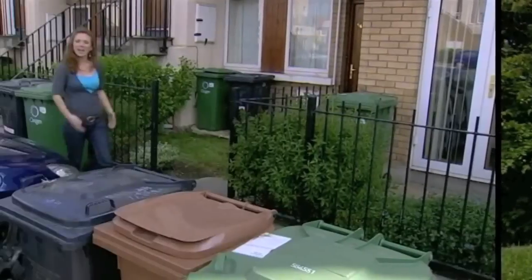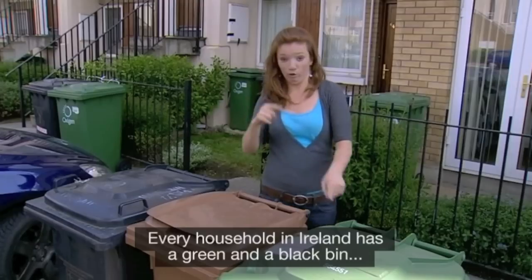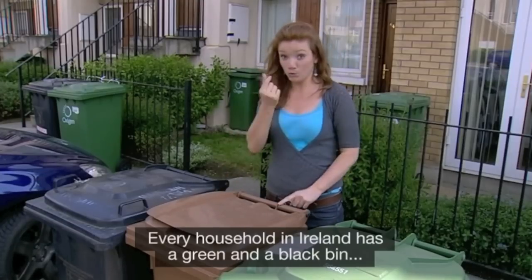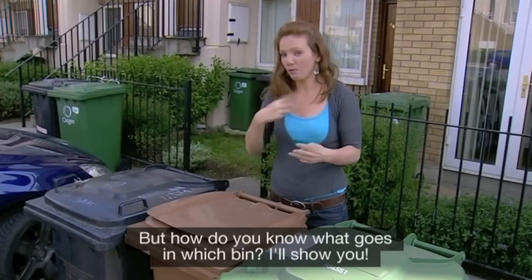Okay, so how do we recycle? Every household in Ireland has a green and a black bin. Soon you'll get a brown one too. But how do you know what goes in which bin? I'll show you.